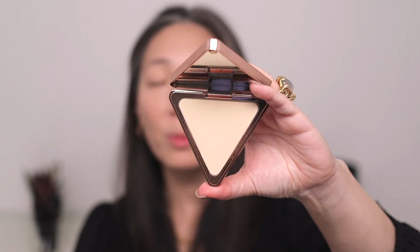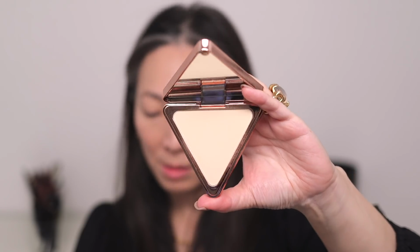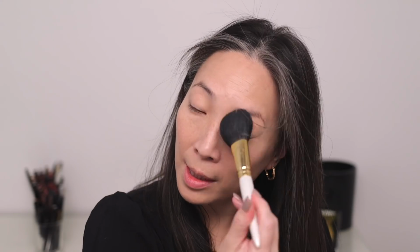All right, now I'm going to want to set my face. I have my LYS powder. This is the Triple Fix Translucent Setting Powder, and I have it in the shade Resilience. Got my Chikuhodo GSN 1 brush. It's going to pick up a little bit and just lightly sweep the powder just to set my makeup. This LYS powder is so lovely.